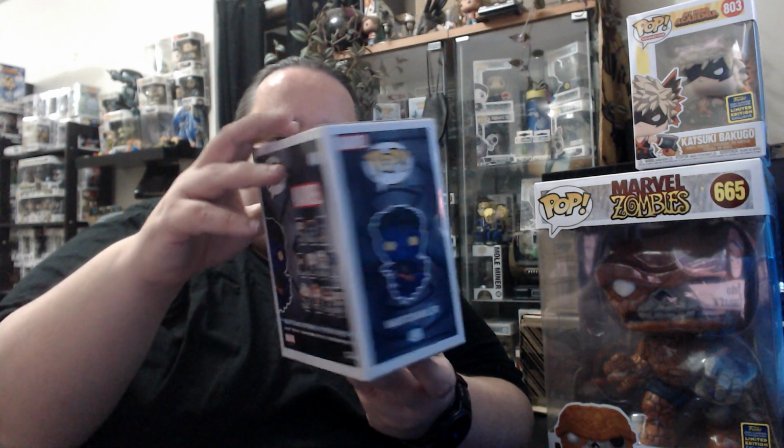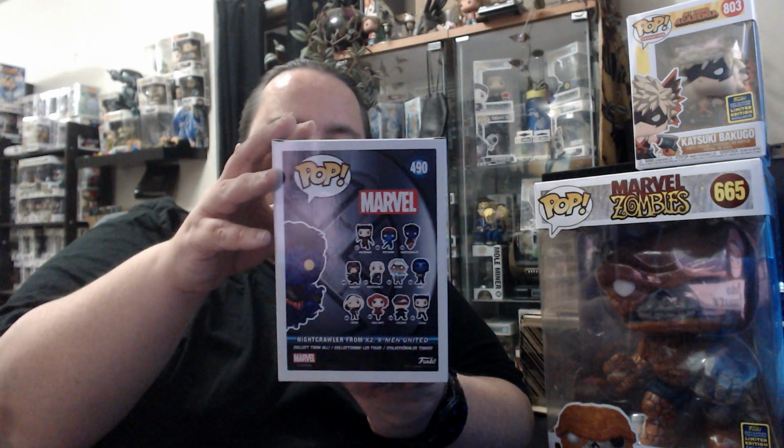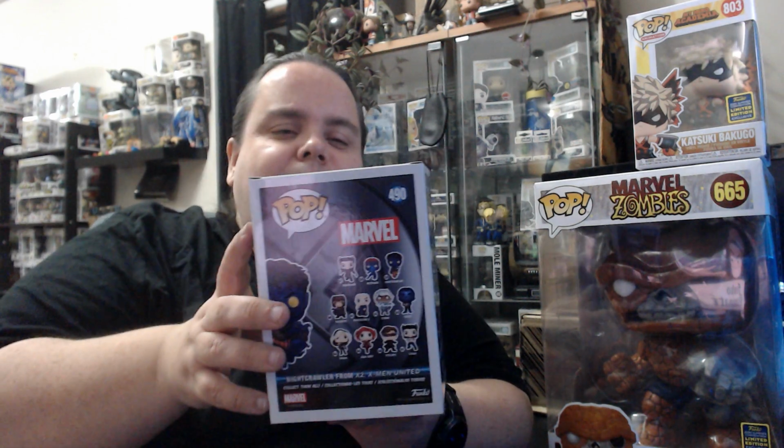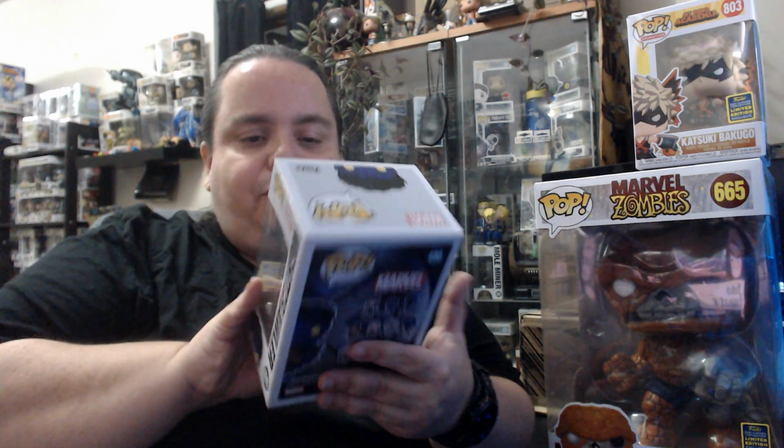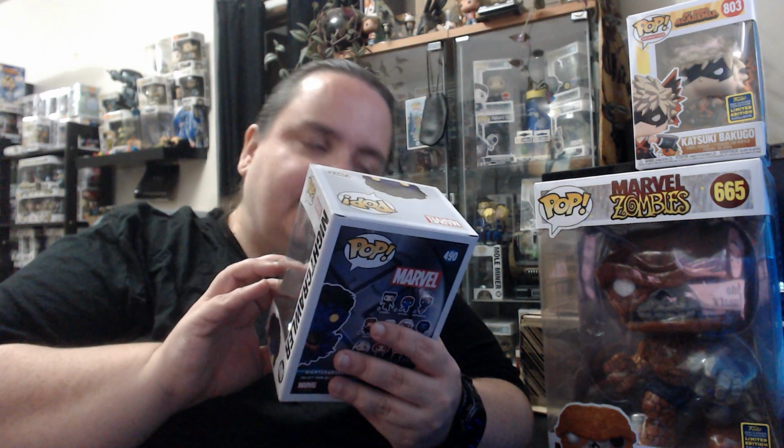The box is in great shape. Came in a sorter, which was nice, because I've heard some Hot Topics in general don't really do that too well. Some of them actually ship in bags, which I don't understand. It should just be one standardized shipping. But overall, beautiful box. Box is mint. Love the artwork. It's a beautiful looking pop. And I'm willing to bet because of the clear blue plastic, it'll look beautiful under black lighting. So that takes care of that.